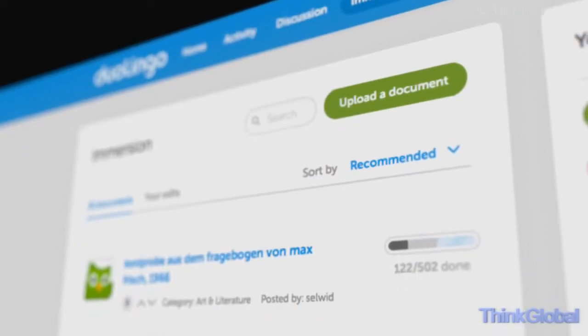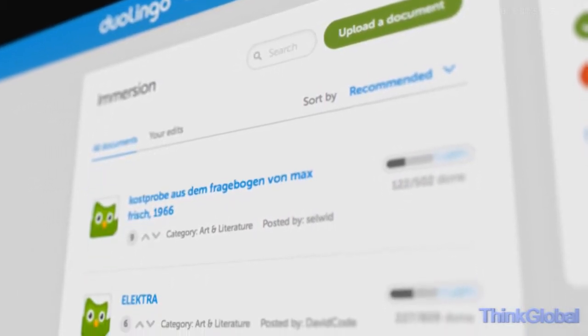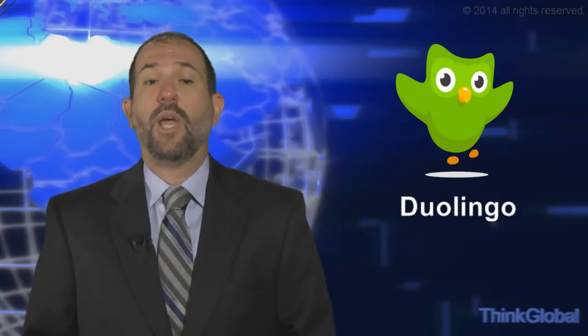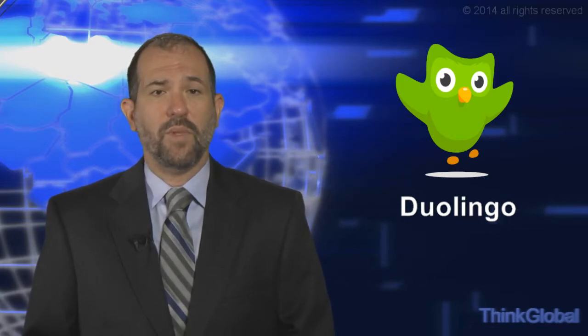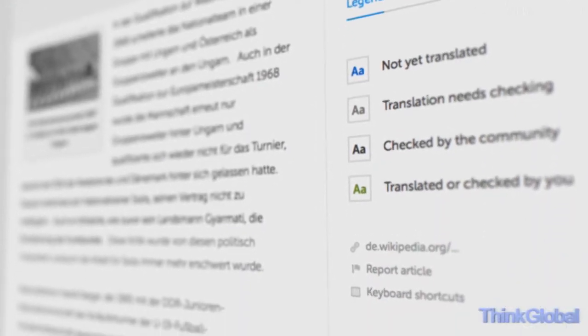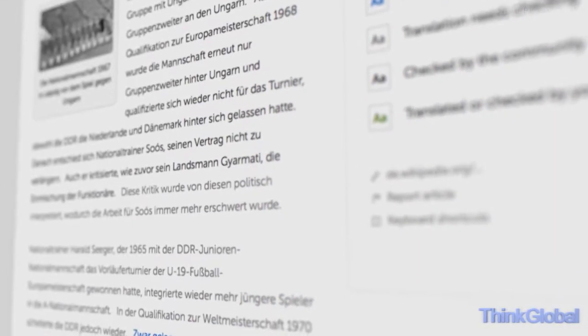Here's how it works. Somebody who needs a web page translated uploads it to Duolingo. That document then gets presented to Duolingo students who can translate it in order to practice the language that they're learning. When the document is fully translated, Duolingo returns it to the original content owner, who, depending on the type of document they uploaded, pays for the translation.